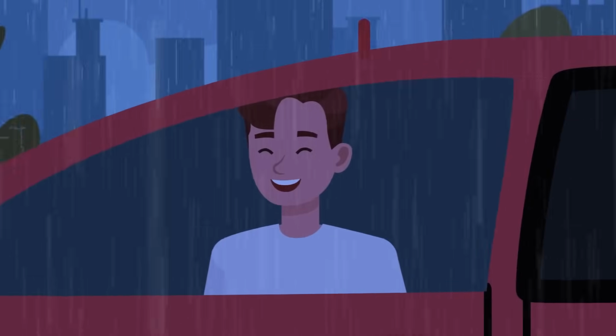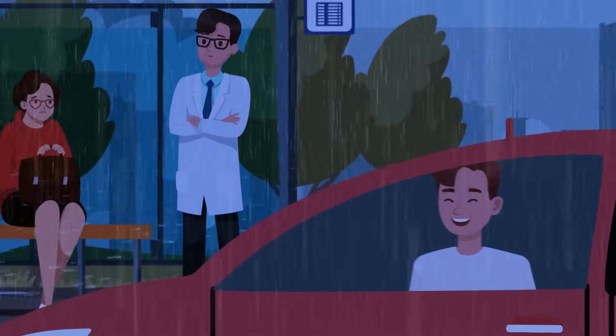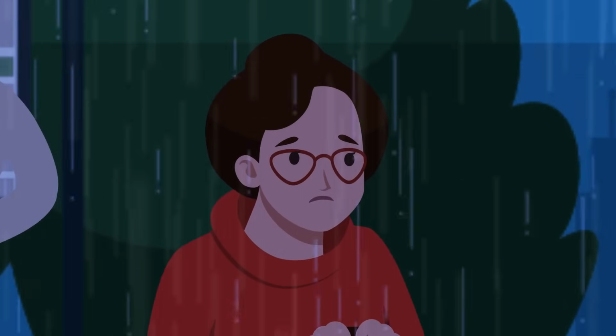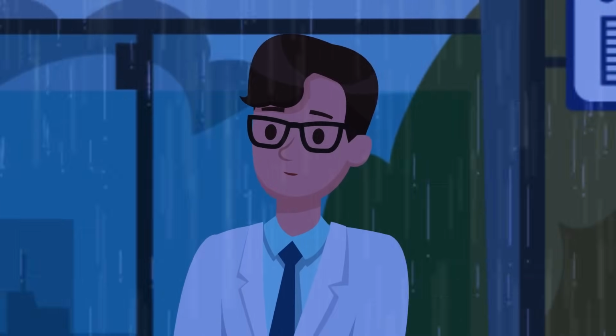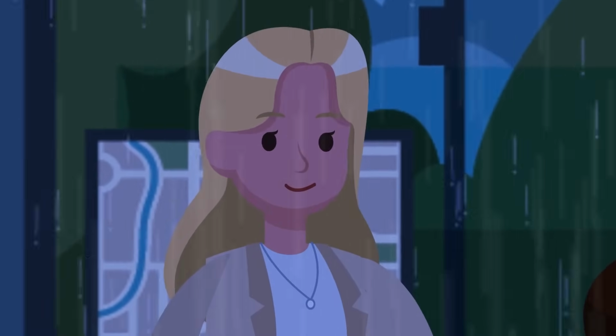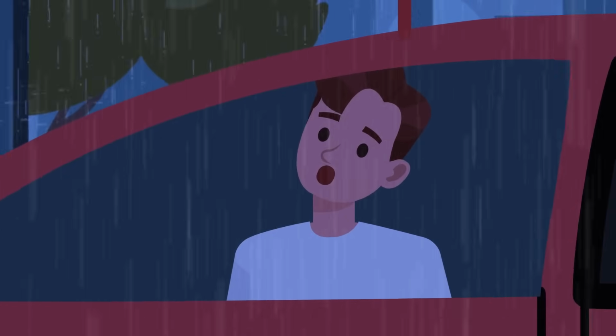On a cold, rainy night, Damon was driving past a bus stop. There were 3 people there waiting for their bus. An elderly lady who looked sick, a doctor who had saved many lives, and Addison, a girl Damon had a crush on for years. Unfortunately, there was only room for 1 more person in his car. What should Damon do?